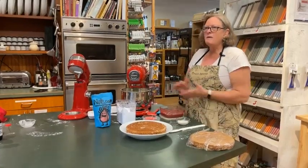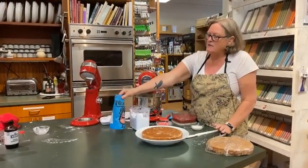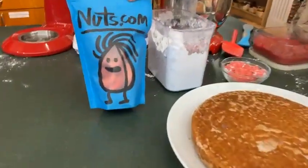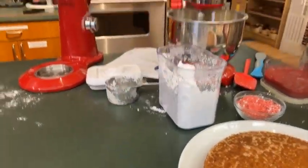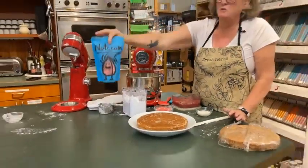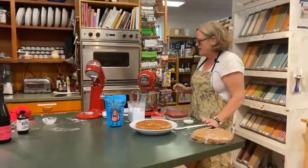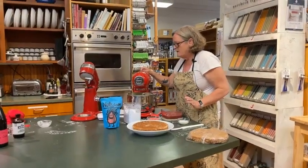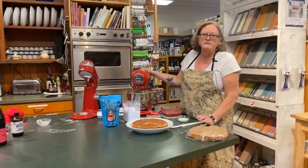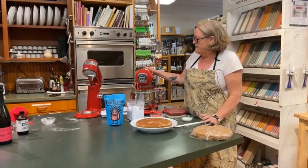I think you can get them at Trader Joe's. My go-to is nuts.com. They have these cute little logos. This is 2 ounces. It's huge, 2 ounces, because they're so light, they're freeze-dried. But I just get stuff, nuts and all kinds of stuff from nuts.com. It's a great resource.